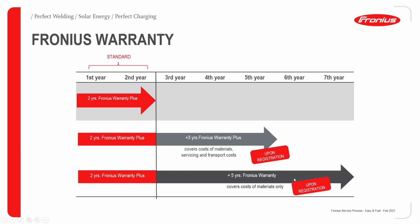There are two different things. So this 3-year means Fronius Warranty Plus, or if you want to have Fronius Warranty, that's a normal warranty, it only covers the material cost. There are two different types. One is Fronius Warranty Plus and one is Fronius Warranty.